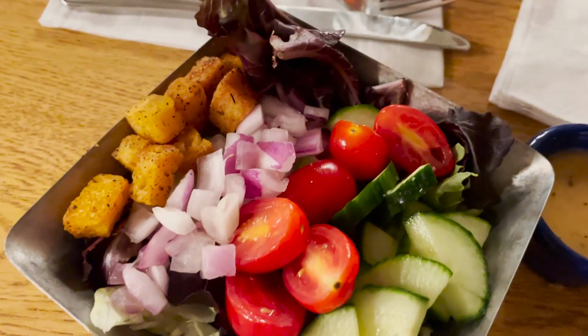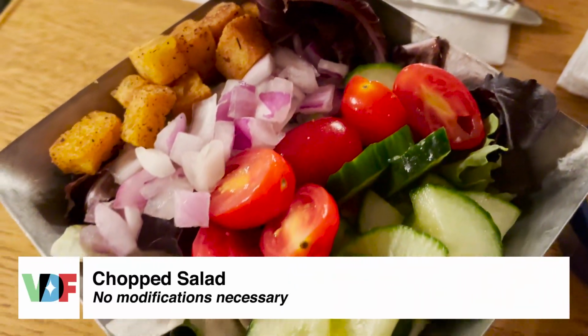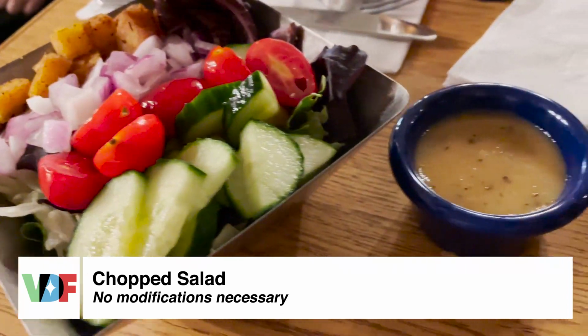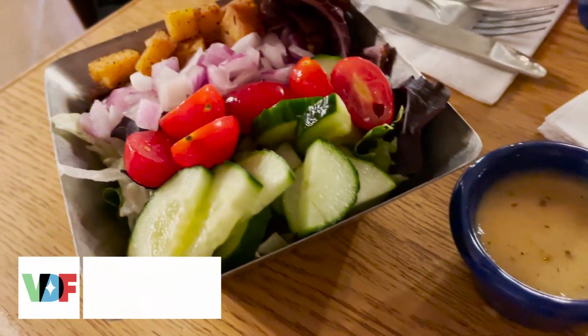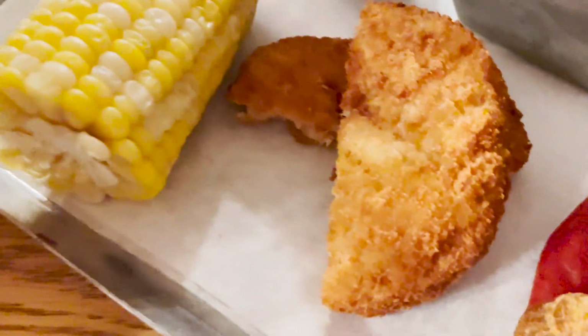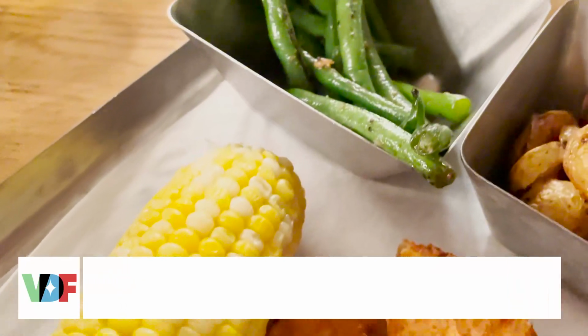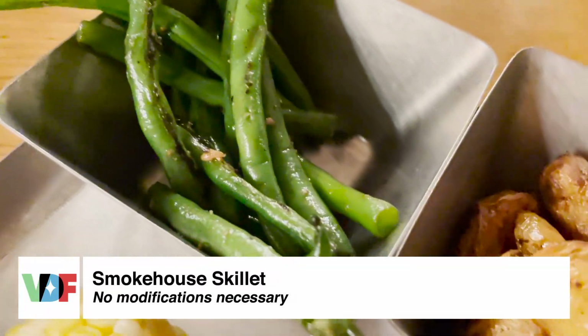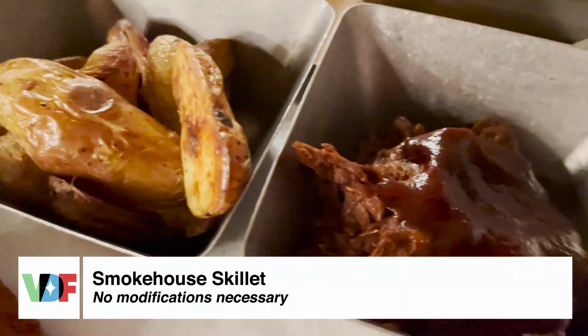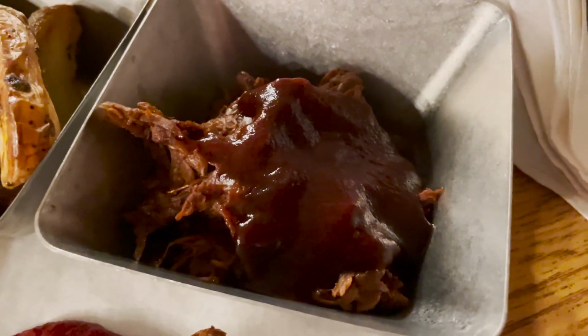And the salad itself was great, just a basic salad. And they bring you over plant-based dressing. The regular salad does have bacon vinaigrette and cheese on it. So the plant-based one actually comes with cornbread croutons, which was the only time I got cornbread last night. The skillet itself came with Beyond sausage, corn on the cob, green beans, which were grilled, and those were actually really good. And then fingerling potatoes, which come with the regular skillet as well, and barbecue jackfruit.